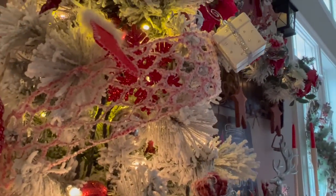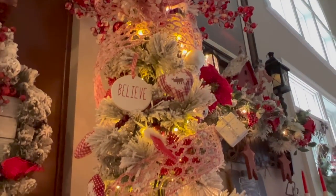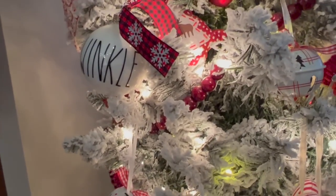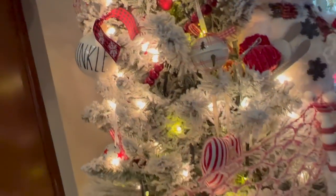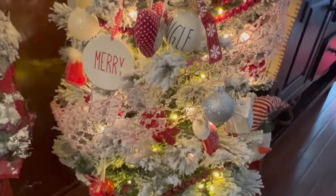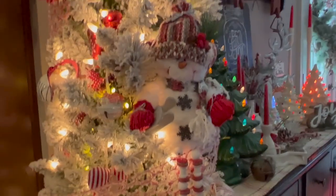And I have added some. How this got turned around, I will never know. I have added other ornaments to it through the years, you know. Twinkle, that is a Ray Dunn, I believe. And Jingle down here. And it is a sweet, sweet little tree. Have a snowman snugged in there.